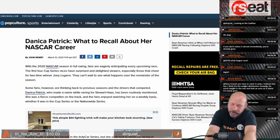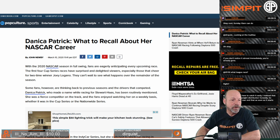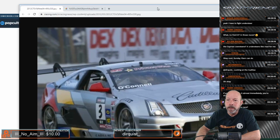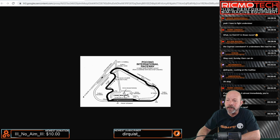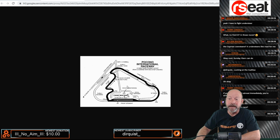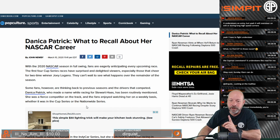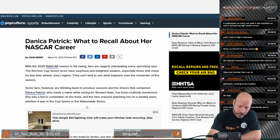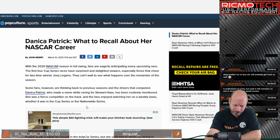I haven't picked a time. It's going to be like 4 in the afternoon, 5 maybe. And that is going to be the Cadillac CTSV at Pocono International layout. Pocono Raceway International. All right, there we go. We took care of business. That is official. It's going to be March 28th at 4. Trying to make it as early as we can. That's midnight in the UK.